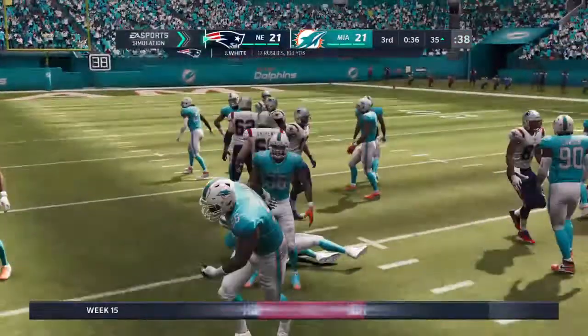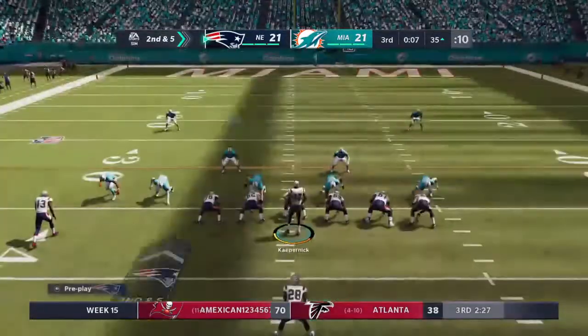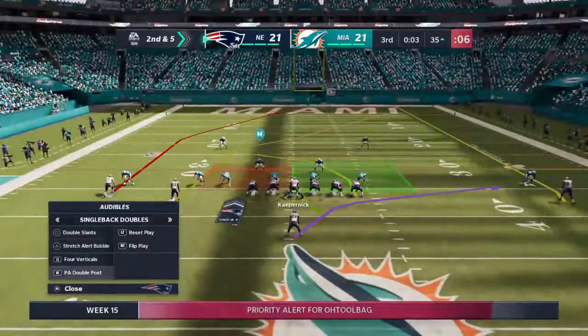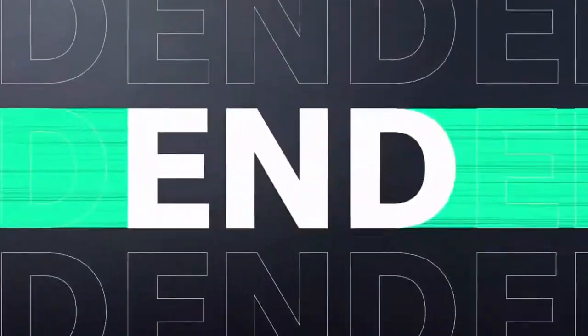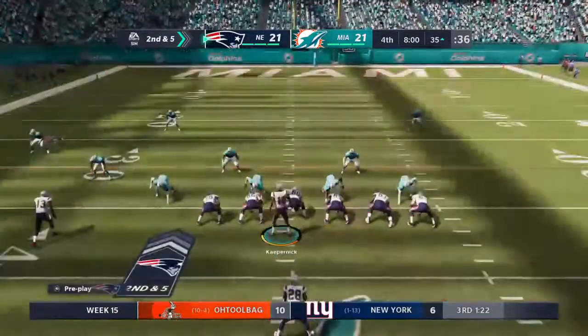And he gets this to the 35. Good for a gain of 5. 5 yards on the carry. Good pickup on 1st down. Brings up 2nd and 5. And they're not going to get to the line to run another play. So we will switch ends as the 3rd quarter has come to a close.